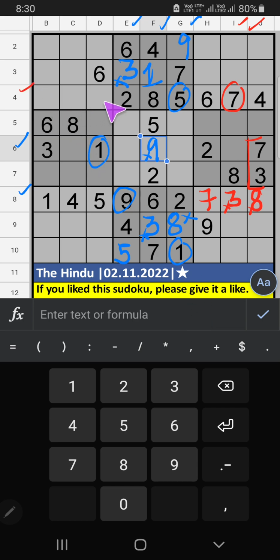4th row, 3 numbers are remaining: 1, 3, 4. Column B, we have 1 and 3. So 1 and 3 can't come in this cell, it will come in another 2 cells. Column D, we already have 1. So 1 can't come in the cell, 1 is confirmed here. Then 3 is here. Then 4th row, only 1 number is remaining, 9. 9 is confirmed here.